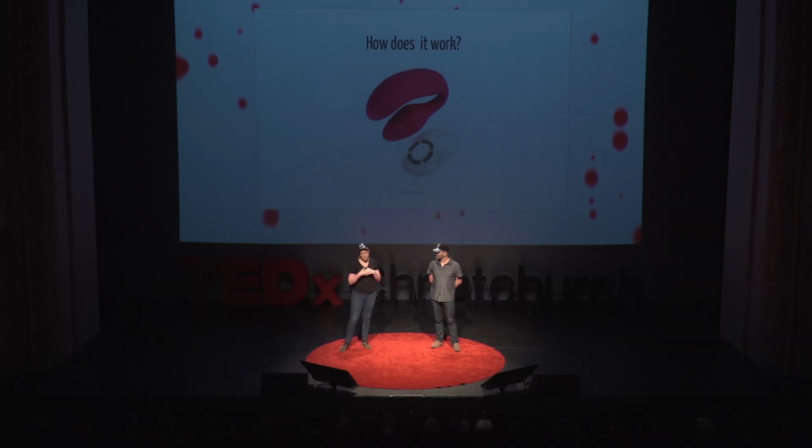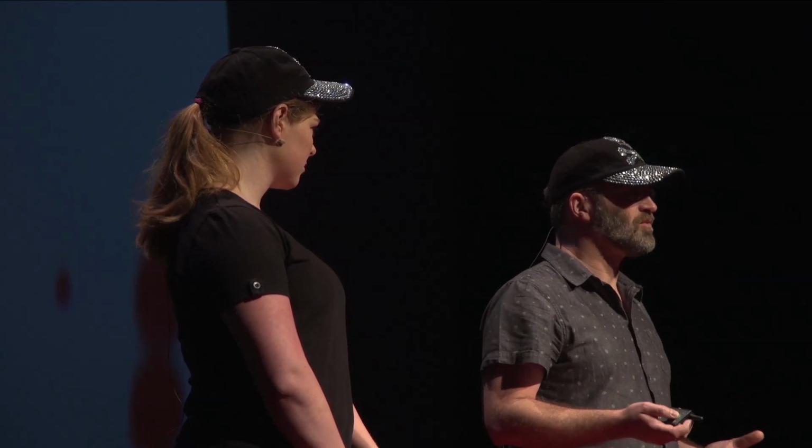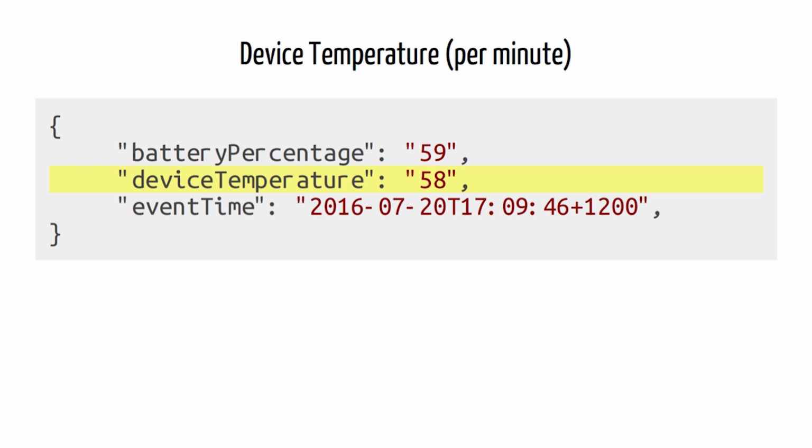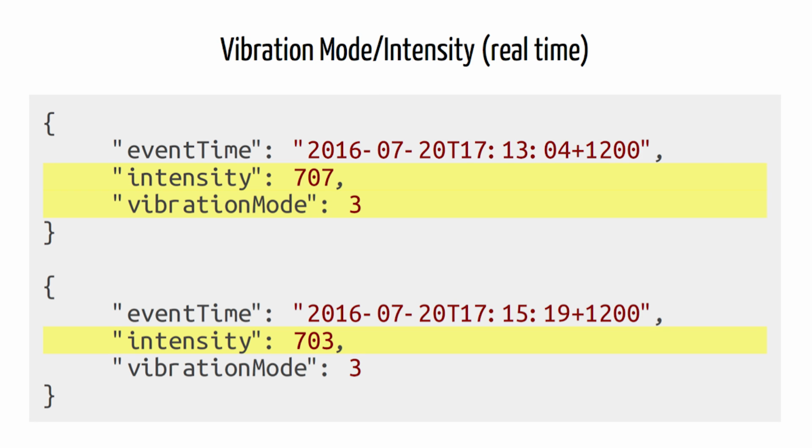So, our investigation of the first question, how does it work? And while we were looking into this, one of the things we found was that when you use this device with the app, it's sending back real-time usage data to the manufacturer. Yes, that's right. Every time that you turned on the device, once a minute, it would send the temperature of the device to the manufacturer. And then whenever you interacted with the vibrator, so when you pressed a button to change the intensity or the pattern, it would send that back in real time as well.